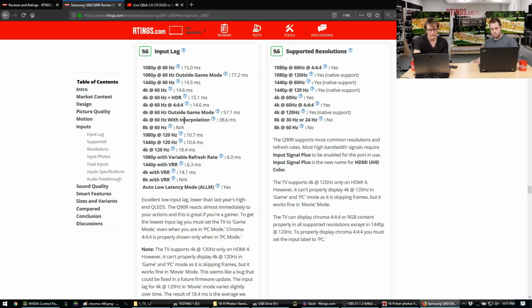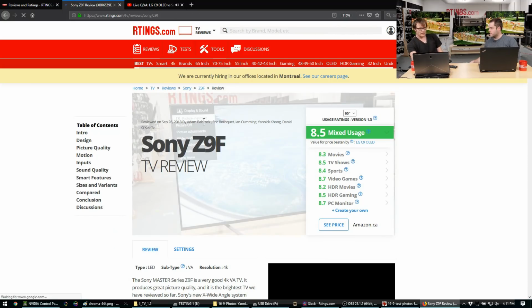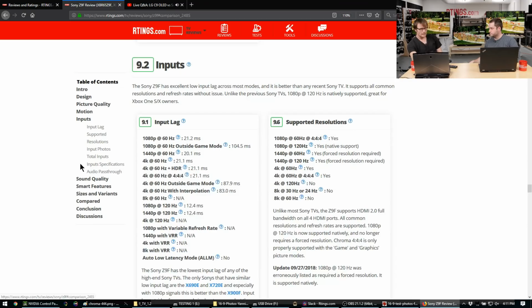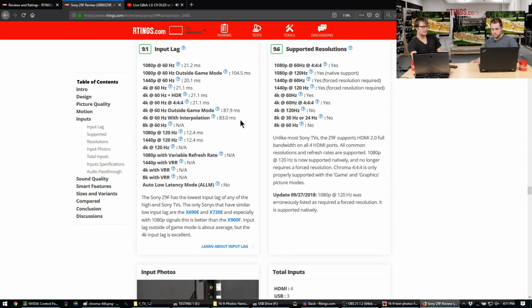And the Z9F. Yeah, this is the one that Sony is kind of lacking compared to the rest, right? For all the gaming features, it's a little bit behind. Yeah, and in the past, the Sony TVs actually had, in some cases, pretty bad input lag, like 40 milliseconds for 1080p signals. It seems like that's more of a priority now, the Z9F is about 20 to 21 milliseconds, but it still is a bit higher than the TVs from other brands.